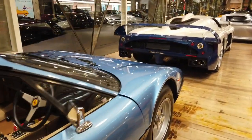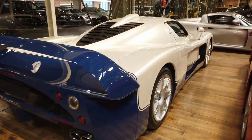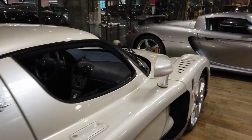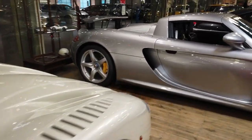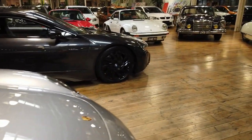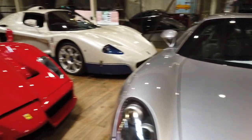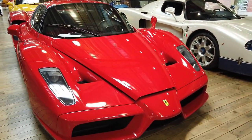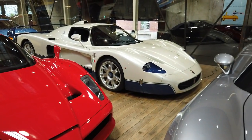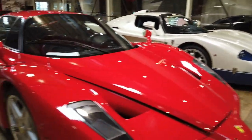Look at that gated Maserati. It's the MC12 supercar. Look at that. Absolutely. What's this? Porsche. Look at this Porsche. Ah, Mercedes-Benz. Oh, look at that. The Ferrari. You can't beat that. And all the Maserati. Yes, sir. I would. I love it. I do love it.